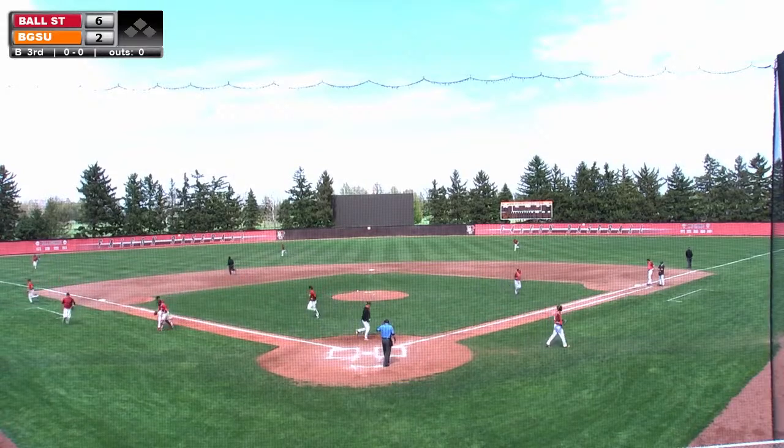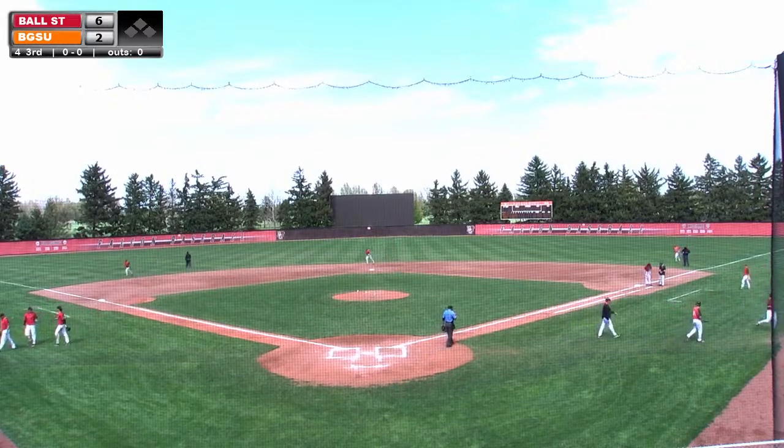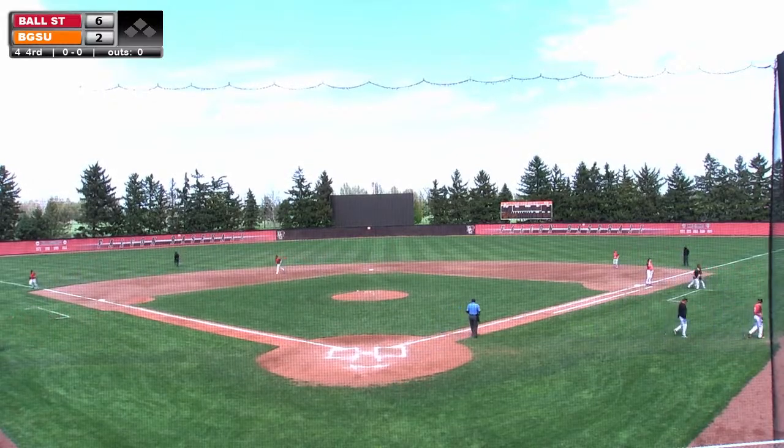However, the Falcons do get a run. A double by Montgomery and a single by Gurney. We go to the fourth. Ball State 6, Bowling Green 2.